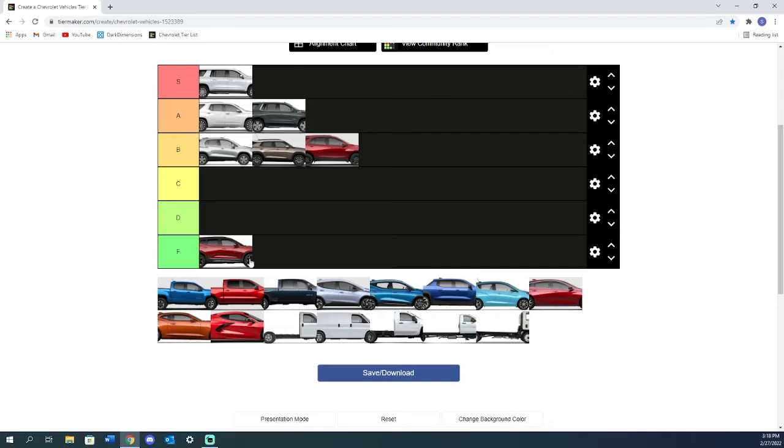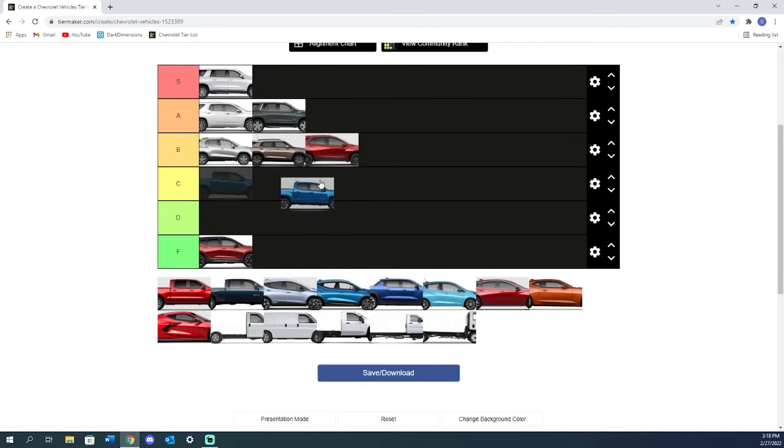Yeah. Next up, the Chevrolet Colorado. Now, if you're serious about off-roading and you have to have a Chevrolet, this is what you get. Looks like a pickup. This is our first pickup on the list. The Colorado, S tier. It's a mid-sized truck.